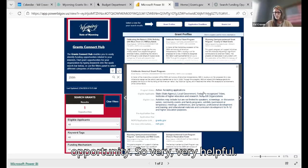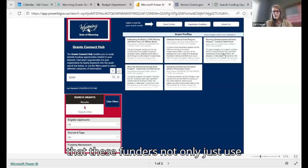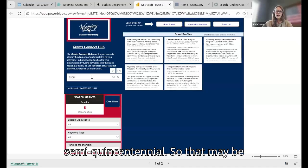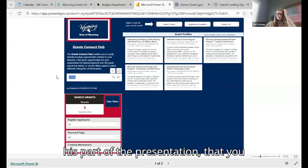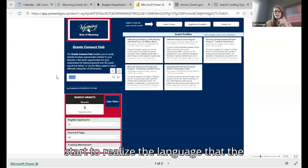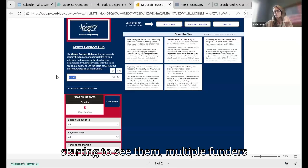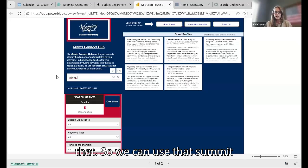So very, very helpful. The other thing I'm noticing is that these funders not only use 250th, but they also use the semi-quincentennial. So that may be another, as Harrison talked about in his part of the presentation, that you start to realize the language that the funders are using. I'm starting to see multiple funders use the same term. Maybe I should try that. So we can use that, semi-quincentennial.